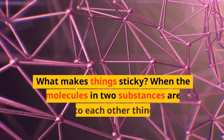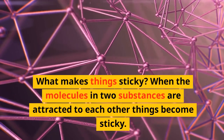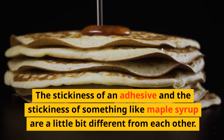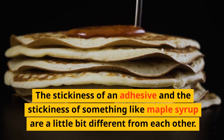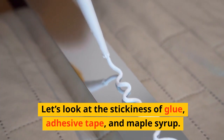What makes things sticky? When the molecules in two substances are attracted to each other, things become sticky. The stickiness of an adhesive and the stickiness of something like maple syrup are a little bit different from each other. Let's look at the stickiness of glue, adhesive tape, and maple syrup.